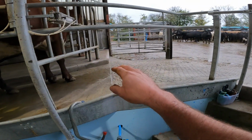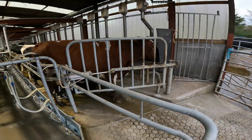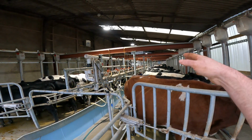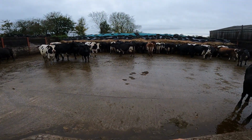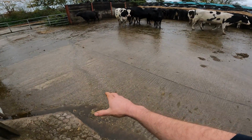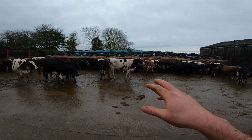So this is where they come out to. This is the front of the parlour. When they finish being milked, this side and this side, it's a whole line up through there. They just walk straight out, straight on this. We've got a fair bit of space here this year. Sometimes that size count comes right back, so we literally get the yard scraper through here when we have a good crop, but this year has not been that great.